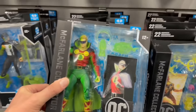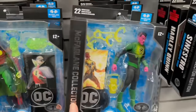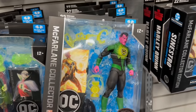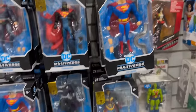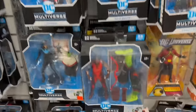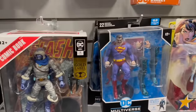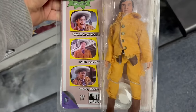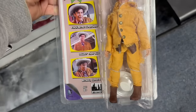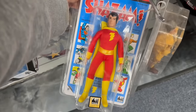Look at this Robin. Oh, that's not Robin, that's Green Lantern. I thought it was Robin. And who's this? Sinestro. All the Supermans are on this peg aisle. Captain Cold. What do we got here? Is that Adam? What is this? DC Comics Shame. Shame, I don't remember. I guess he must have been from the Batman TV series. I don't remember him though.